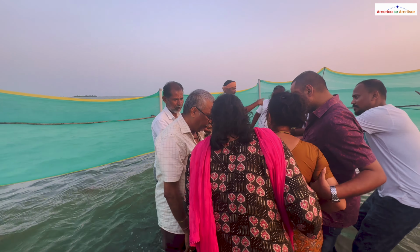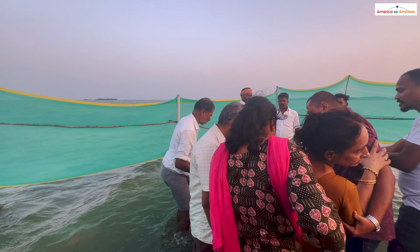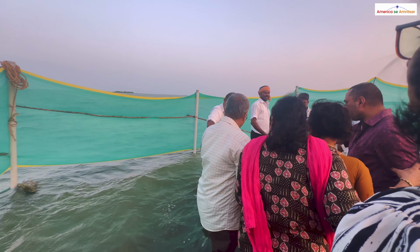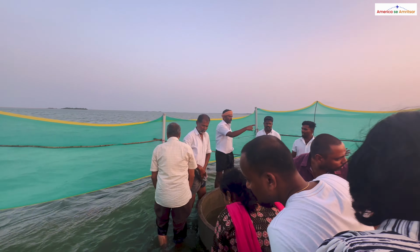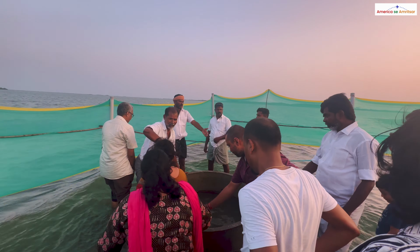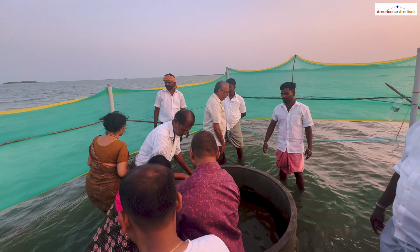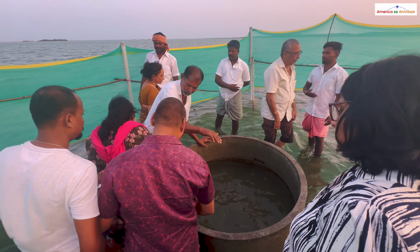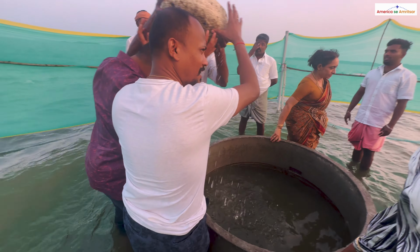So here, very close to the Rama temple, is this place where they are saying that there are rocks that have been recovered from the sea, which are actually part of Ram Setu. So these are some rocks which are floating on the water, and they are saying that it is part of the Ram Setu that was recovered from the sea.